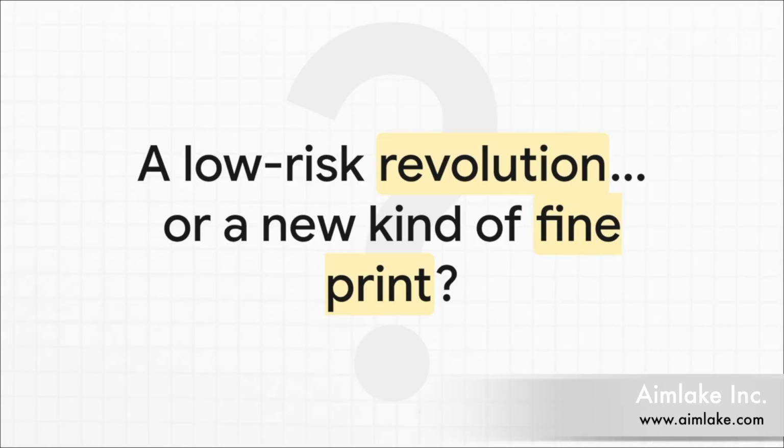That brings us to the big question at the end of all this. Is this pay-per-patient model a true low-risk revolution in dental marketing that's finally putting clinic owners in the driver's seat? Or is it just the same old marketing game, just wrapped up in a prettier package with a brand new kind of fine print? The answer, as always, is probably somewhere in the middle. But now at least you're equipped to find it.